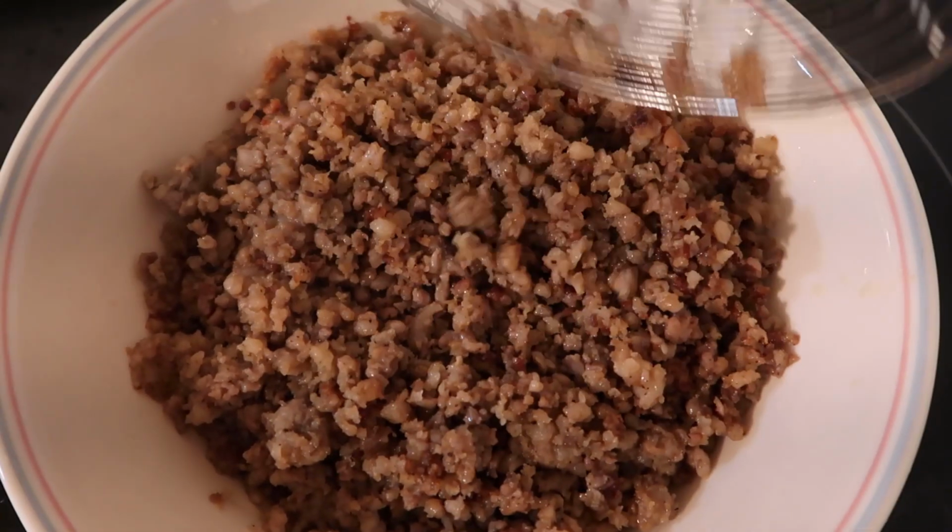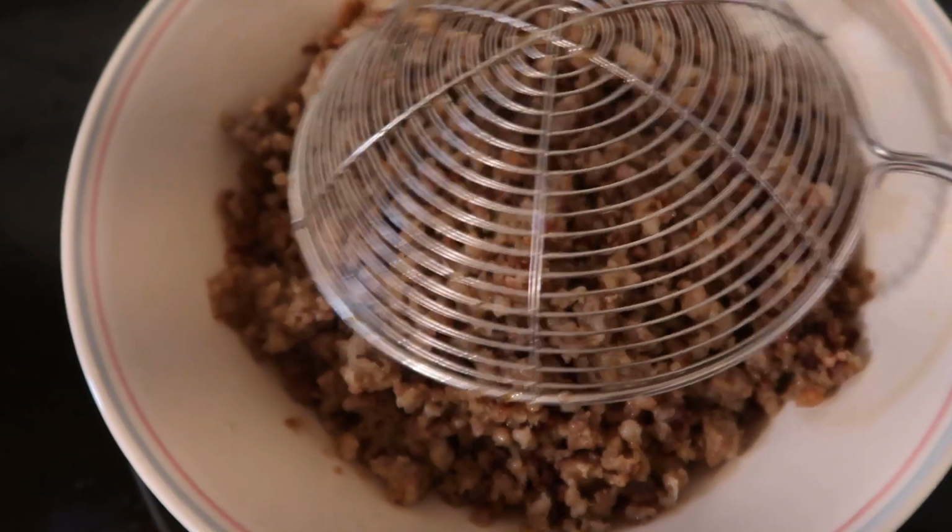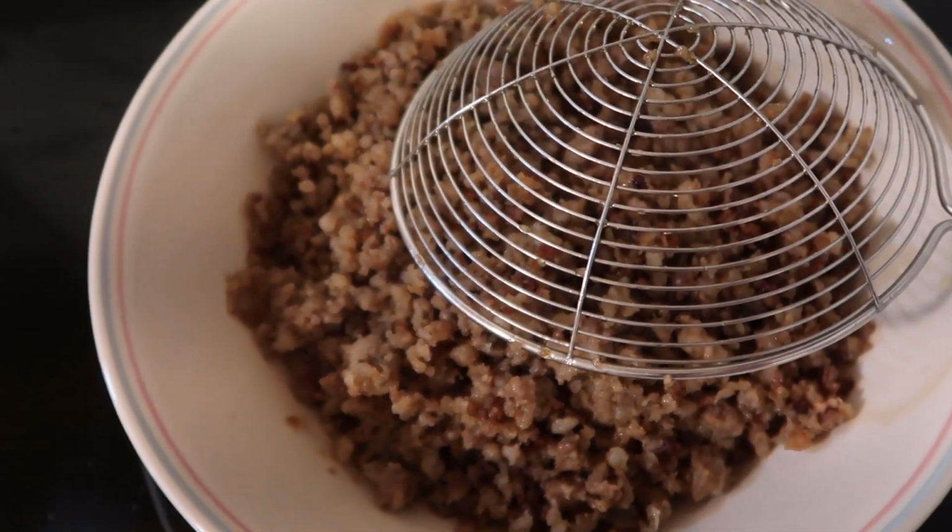I did also drain the grease out of that sausage. I'm just gonna let that cool while I eat.